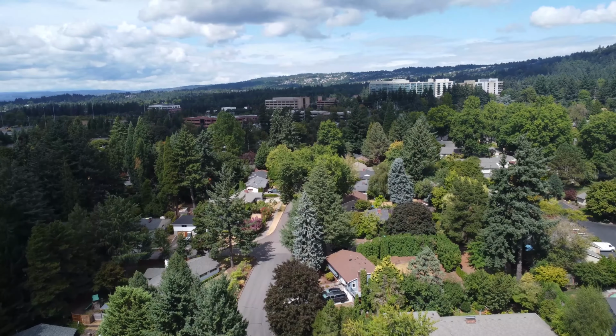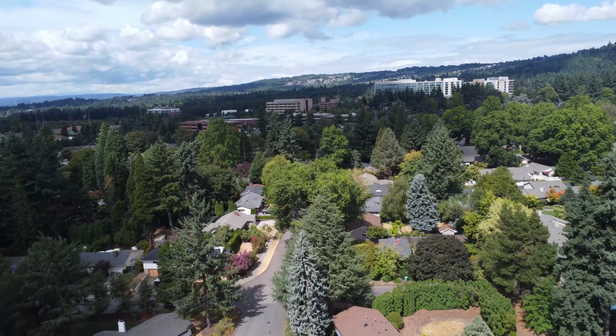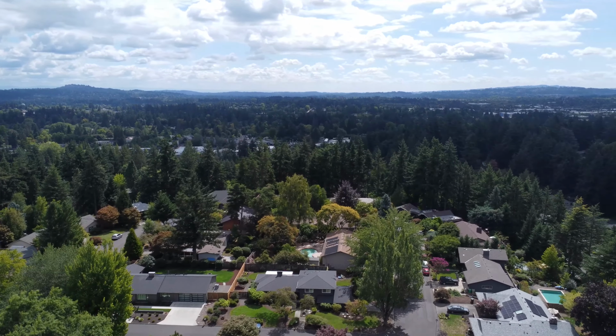You do have a lot of through streets, so cutting from Beaverton Hillsdale Highway to Canyon, or from Canyon up to Highway 26, for example. So you are going to get a lot of traffic driving through the neighborhood. On one hand, it's a really nice community to get out and walk around. You are going to be up against people cutting through your neighborhood a little bit. So that is one potential downside of living in West Slope.